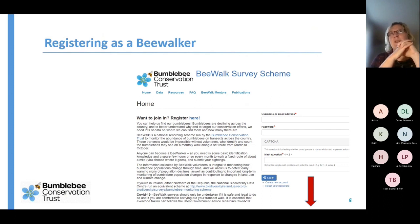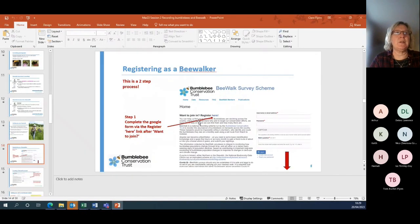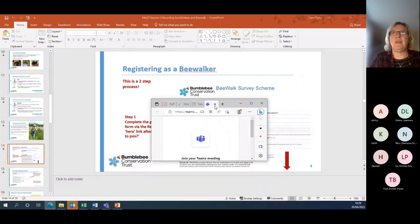But what you need to do is register as a bee walker and also create an account on the Bee Walk website. So there are 2 steps. It's a 2-step process. The first step is to complete the Google form. And what I'm going to do now, I didn't used to do this, but I've done it the last few times, I'm going to come out of the PowerPoint and go into the Bee Walk website and show you this.